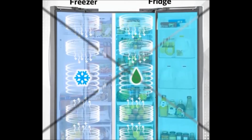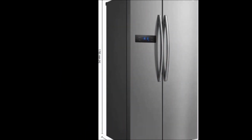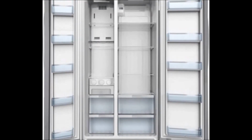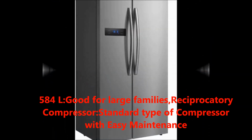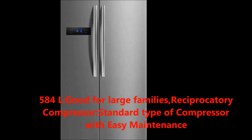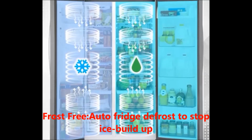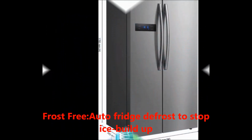Now I'm going to tell you about the Panasonic 584 liters frost-free side-by-side refrigerator. First, we'll talk about the features. The key features are capacity: 584 liters, good for large families. Compressor type: reciprocatory compressor, which is a standard type of compressor with easy maintenance. Defrosting type: frost-free auto fridge defrost to stop ice buildup.